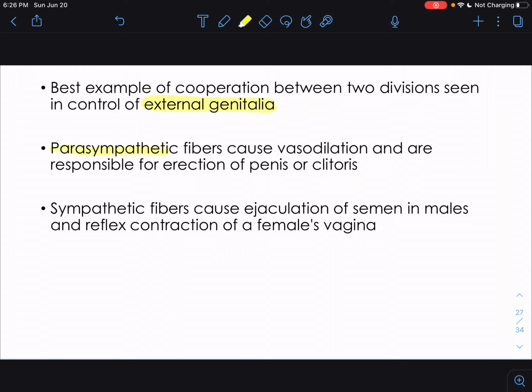So, for example, our parasympathetic fibers cause vasodilation. Vasodilation increases the diameter of the blood vessels, which allows more blood to flow to the area, which is responsible for the erection of the penis or clitoris. So we need that for an erection or for our clitoris to become more sensitized. But sympathetic fibers are also activated, and these are what cause ejaculation of semen in males, and the reflex contraction of a female's vagina. So you need the parasympathetic fibers activated, but you also need the sympathetic fibers activated. This is a really good example of cooperation. Both of these systems working at the same time to achieve a desired effect.